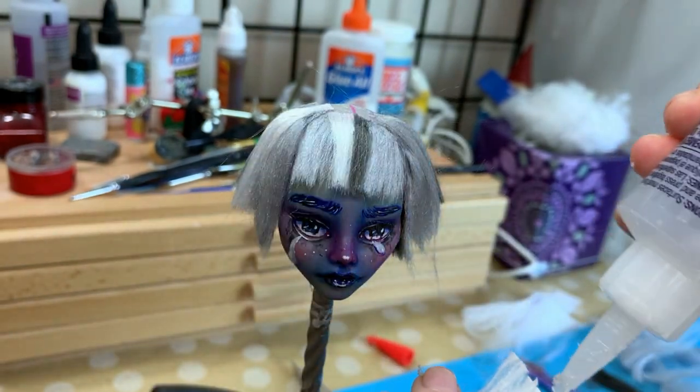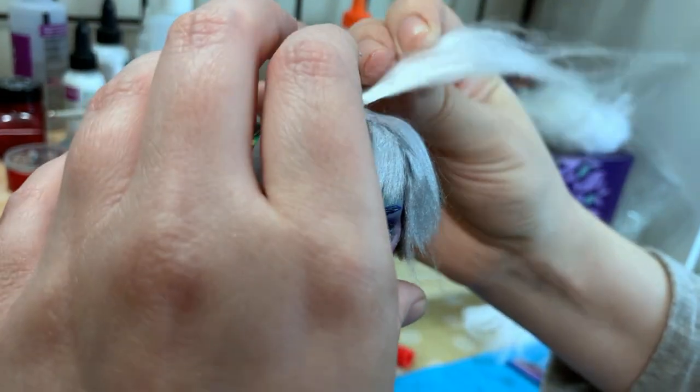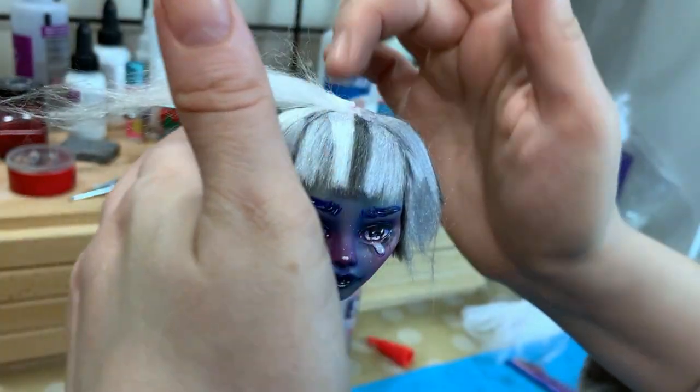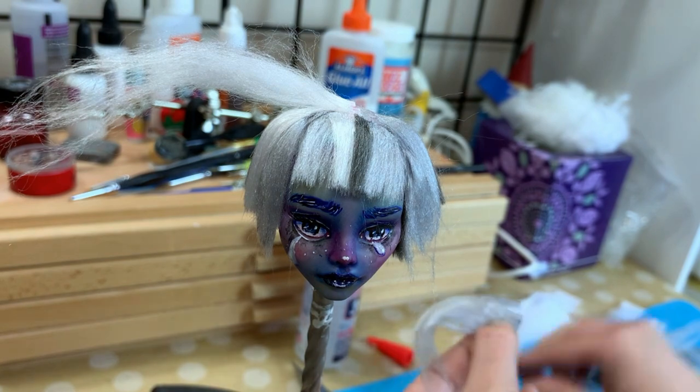The last element before styling is the part. I'm giving her a center part line, and I'm going to use the same folded method I used on Ruby, my red rabbit doll. Once that's in, I'll fill in the missing row with white wefts.